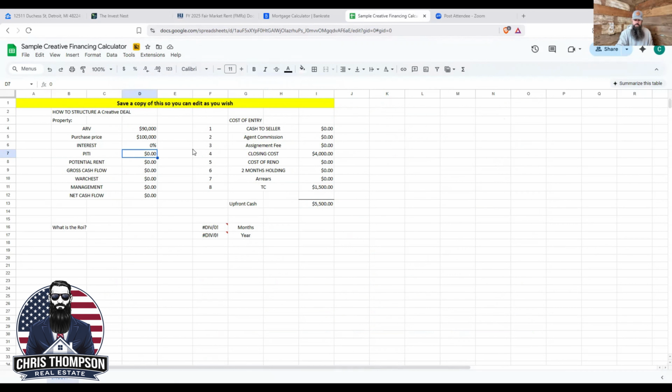514 for the PITI. And our potential rents we said were 1475. Yeah, baby. Almost $600 a month. And that's offering them over what it's worth. But if they're going to be our bank and hold that note, we're solid. So 221 is going into the war chest, same as the number on the InvestNest. Management fee is at 10%. Our net cash flow is 592.25.